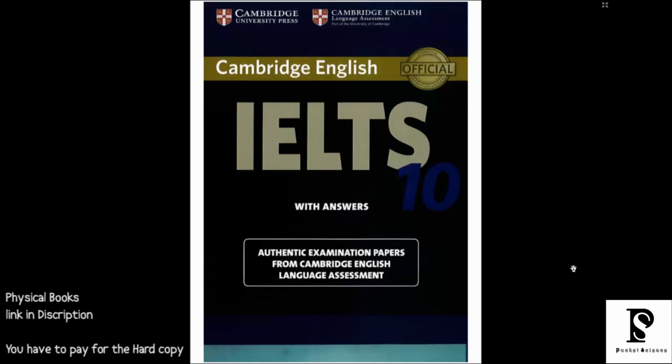But I don't get paid by Cambridge. I'm not an employee of Cambridge. I just think that these are the best books, and that these are the books that you should get. And also, these are the books that we're using to teach this class. Okay? So let's get into the course.